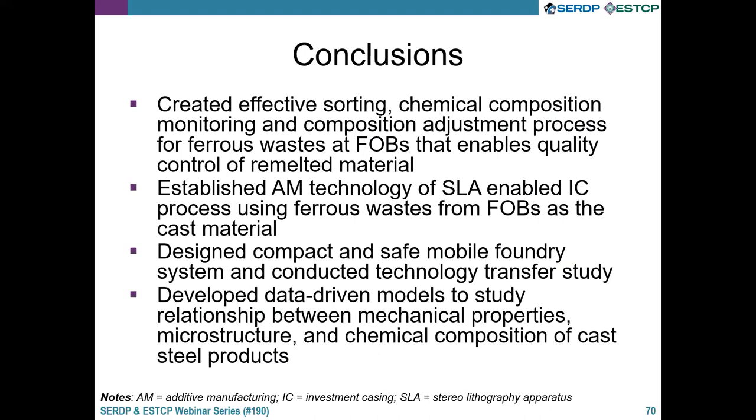So in summary, this project established effective sorting, chemical composition monitoring, and composition adjustment process to produce new alloys from metal waste that are generated at the forward operating bases. This process is necessary to enable quality control of new alloy made from waste materials.